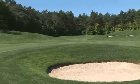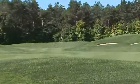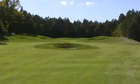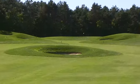Then your second shot, you play to an uphill green that's about 20 foot in elevation, so you need to take at least one more club to make sure you have the right distance to this hole.